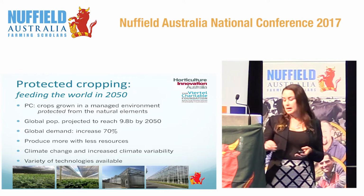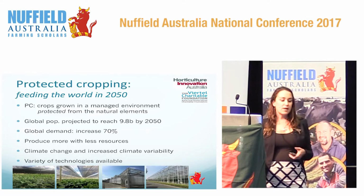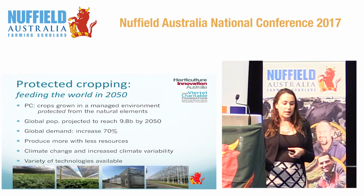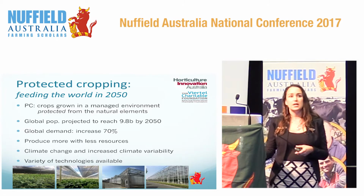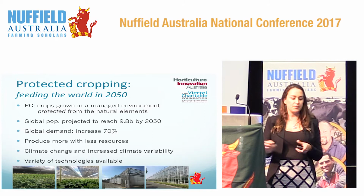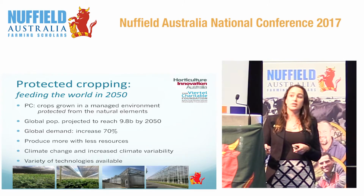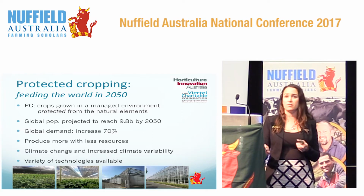So protected cropping refers to crops that are grown in a managed environment that are protected from the natural elements. So what does this have to do with feeding the world in 2050? Well, we're going to look at climate change, increased climate variability. We're also looking at global populations that are projected to reach 9.8 billion by 2050. So global food, fibre and feed demand is expected to increase by 70% by 2050. 90% of that increase is expected to come from crop intensity and higher yields. So only 10% of that is coming from land expansion.